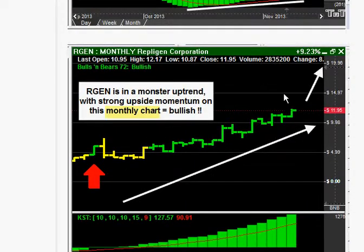RGN, that's one that, I mean, look at that uptrend. That's on a monthly time frame. I think that has huge upside potential. Look at the momentum here. So what I'm bringing you so far is the top 3 stocks every week, and then I bring you the number one stock of the week.